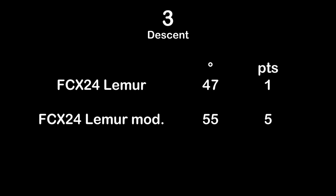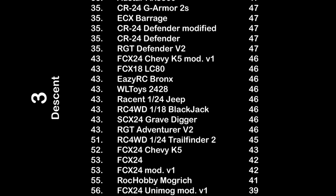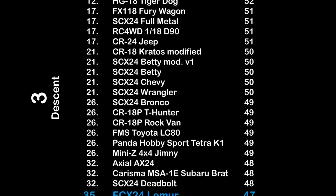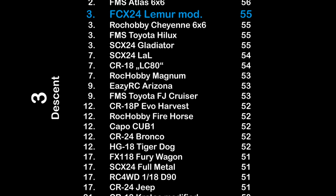So here the results of test number 3. 47 degrees and 1 point for the stock Lemur only. And for the modified Lemur, 55 degrees and 5 points at test number 3. And under 57 trucks tested so far, that's a shared place 35 for the stock Lemur and a very good shared place 3 for the modified Lemur.